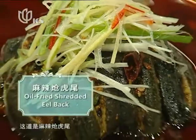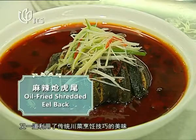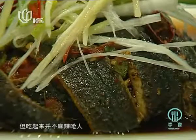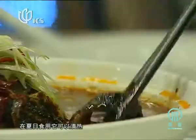So here comes the oil-fried shredded eel, another very typical Sichuan cooking technique. The oil looks very red, but it's not that spicy at all. We believe that eel is a cool thing, a cold thing, so it can balance your body in the hot heat of the summertime.